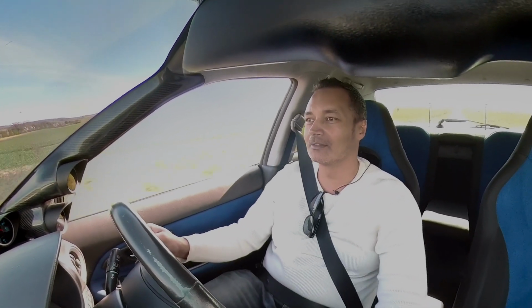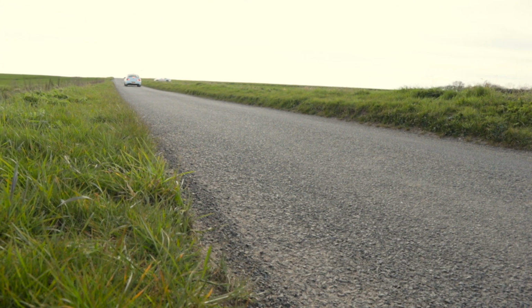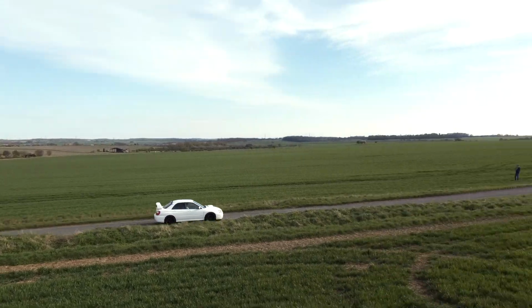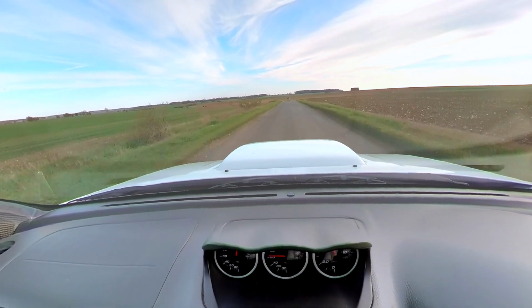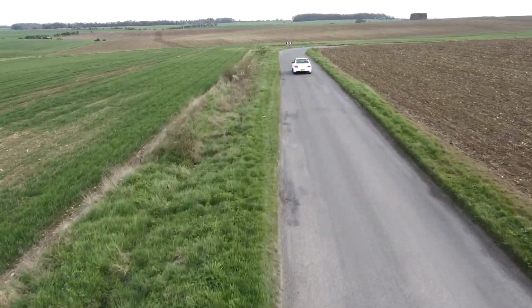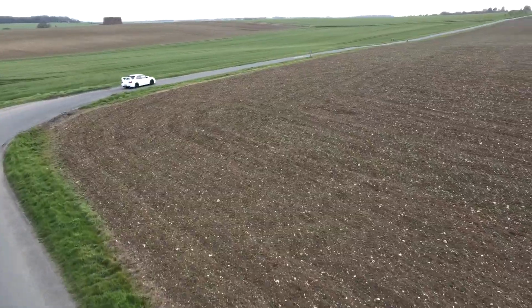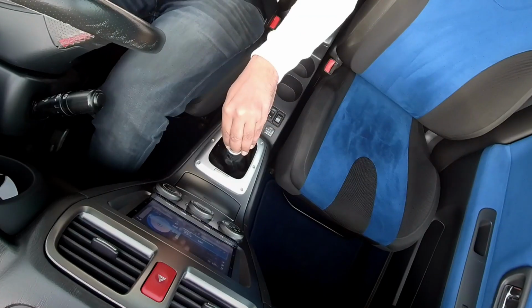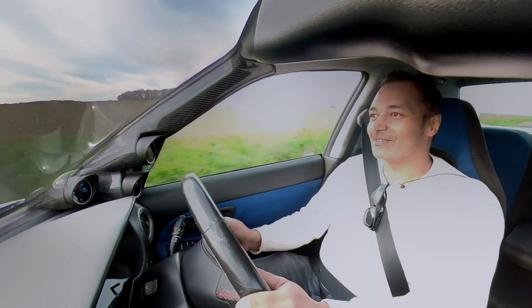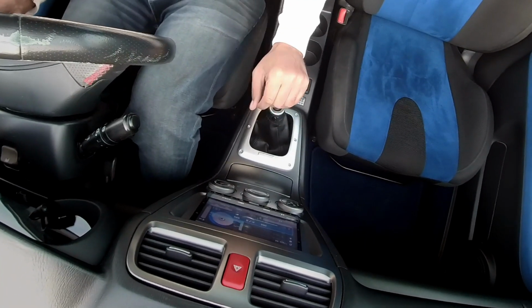Oh, wow. So now I'm going to get to try this car on a bumpy road in a bend, and I tell you what, it feels really, really, really cool. It just feels like you're kind of on a rally stage.